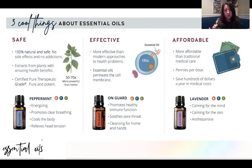It's either steam distilled or cold pressed. So they are very safe when they are used properly. And they are 50 to 70 times more powerful than herbs. So you just keep that in mind when it comes to using the oil safely, whether that is with yourself or with young children, pets. You just want to make sure that you are using them responsibly.